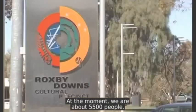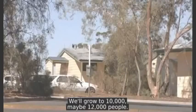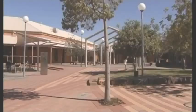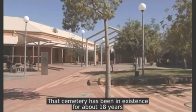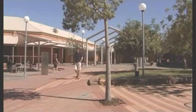At the moment we're about 5,500 people. We'll grow to 10, maybe 12,000 people. We have a cemetery in Roxby Downs with nobody in it, and that cemetery has been in existence for about 18 years and there's still no one in it.